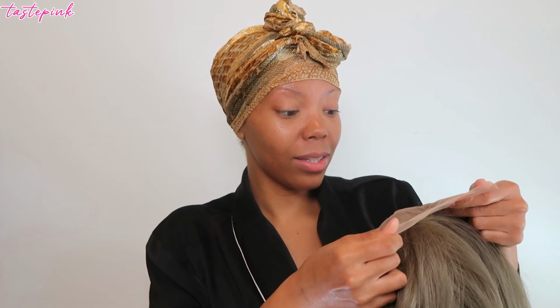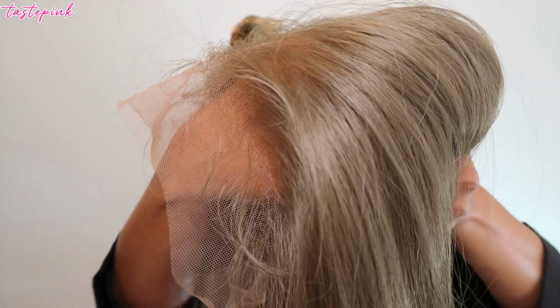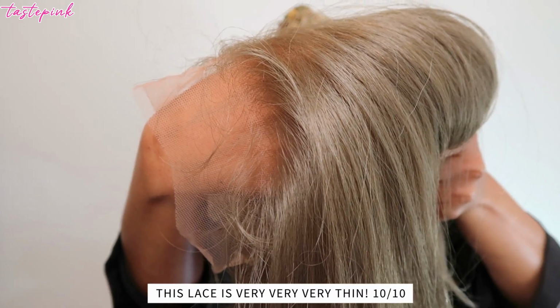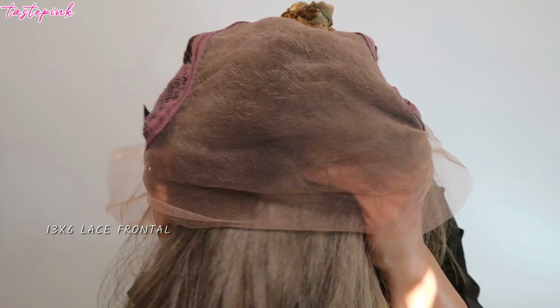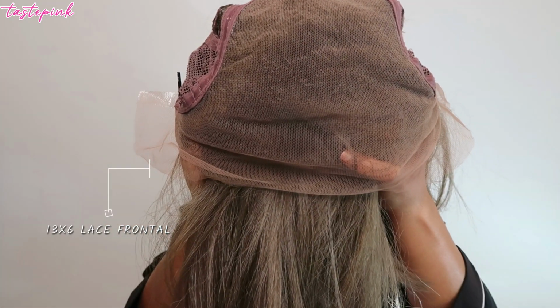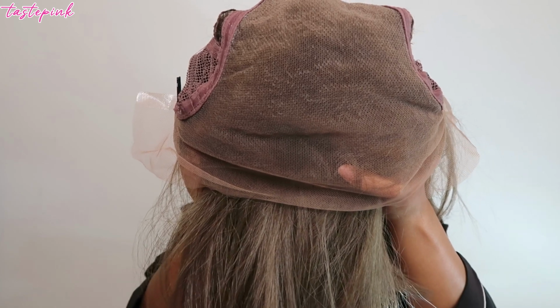The lace is insanely thin, so you need to be very careful, okay? It's insanely thin. I like this. It's not giving screen door. So for all my girls, you know what I'm saying? For a more affordable price, your lace can still be high quality. So immediately, I love how thin the lace is. That's quality right there. They really did a great job. Now, when we talk about how much lace coverage we have at the crown and at the front, this is good, okay? Considering the price.